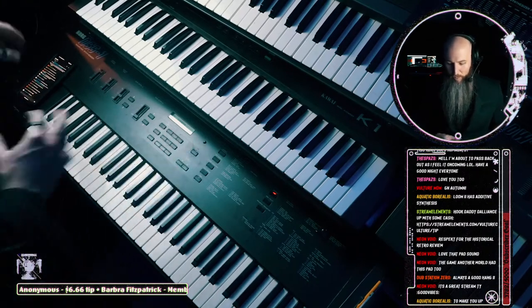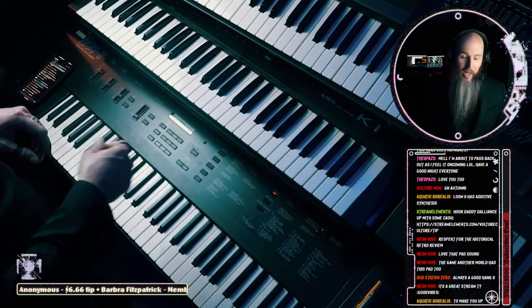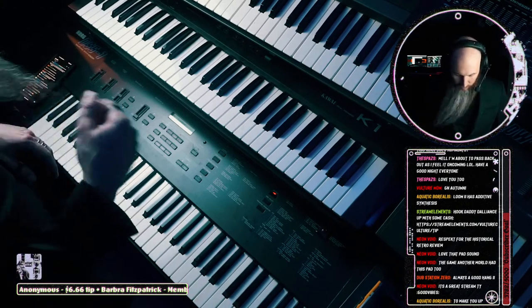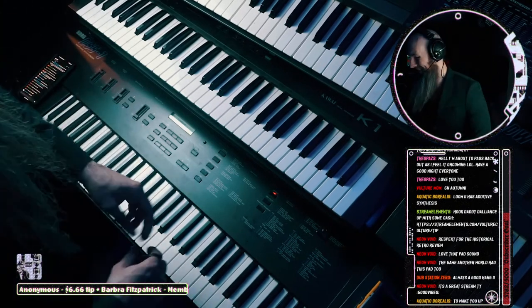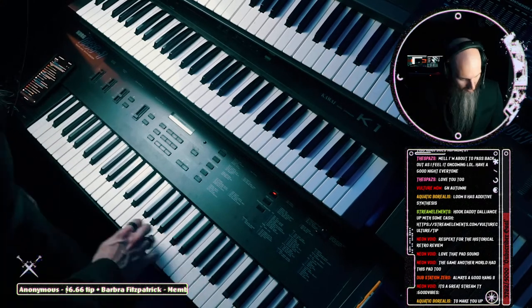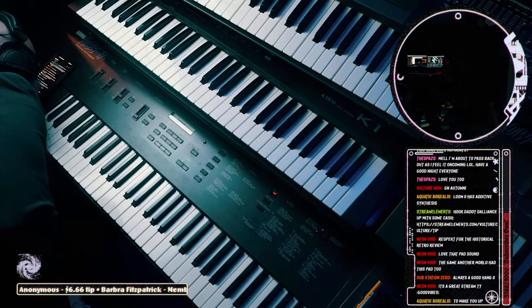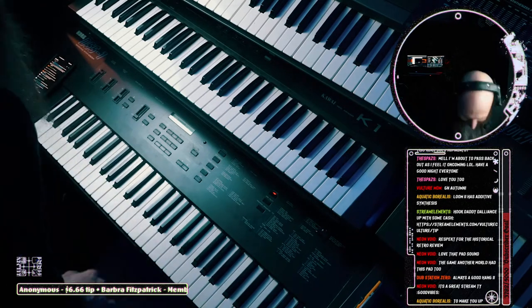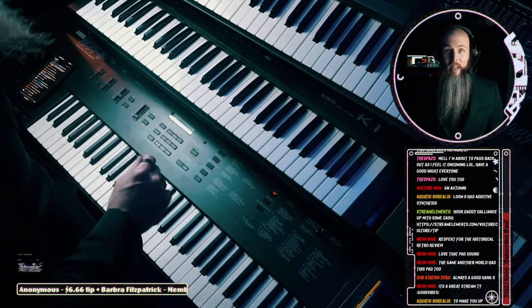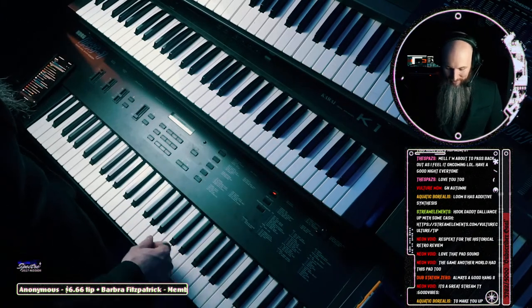A little bit of 80s ballad stuff, you know? It's what I love. Let's see here. We're loading. Still loading. I don't know if you guys can hear that sound, but it's making a kind of printer type of sound.